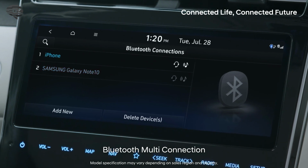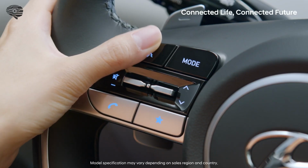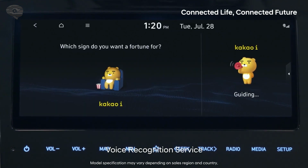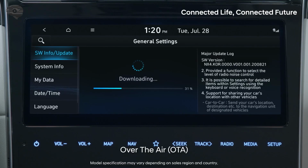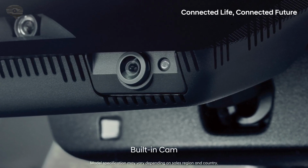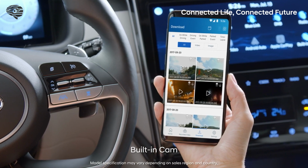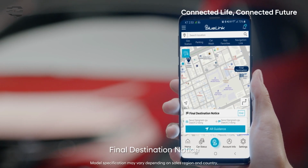You can change music between two smartphones while driving. You can check various information with just a single word. You can update navigation wirelessly. You can enlarge driving videos and store them on your smartphone. You can see the final destination also on your smartphone.